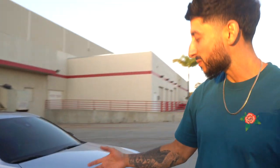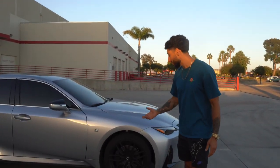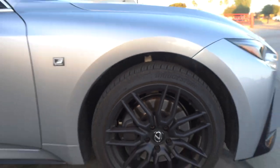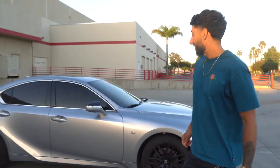When you get this car, you have to be prepared for the wheel gap. There is a tremendous amount of wheel gap. I could stick my whole head in there if I wanted to. I'm not going to do that right now. It's like a truck. Yeah, it's pretty high. Overall, this is a beautiful vehicle.